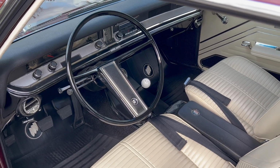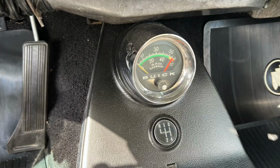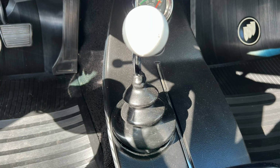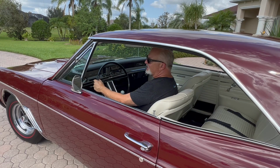You've got the sweeping speedometer, goes up to 120 miles per hour. You got the console mounted tachometer, which is goofy. Mike's car does have the 4-speed, but he put in a Hurst shifter when he restored it. Very cool. You always need it on these cars.